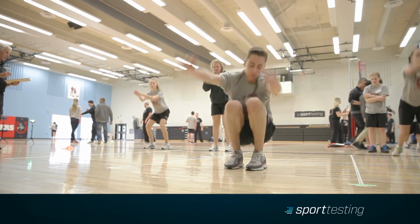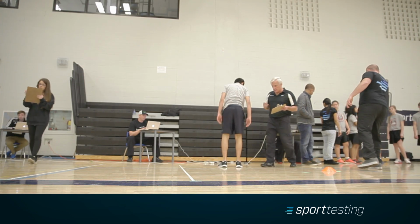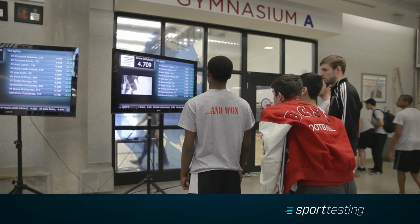You can actually track and see which athletes are doing well in each test, and we have a kid who I would have never thought was the most agile kid, and so far he's on the leaderboard as #1. So to see that's pretty impressive, and it's live results, so it's pretty cool to see.